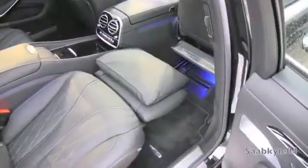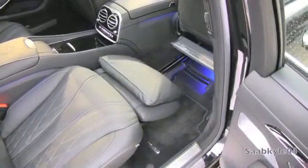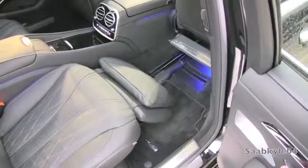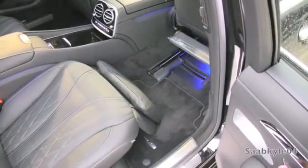Just like the backrest and lower cushion, the thigh support can be adjusted independently via the door-mounted controls, either bringing it in, extending it out depending on how long your legs are, and bringing it up or down.